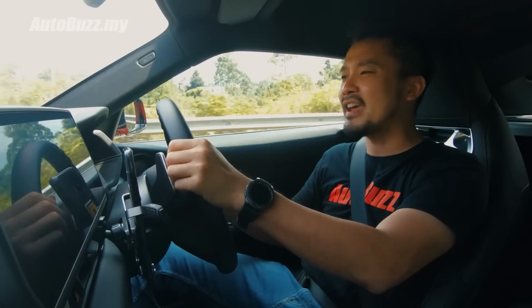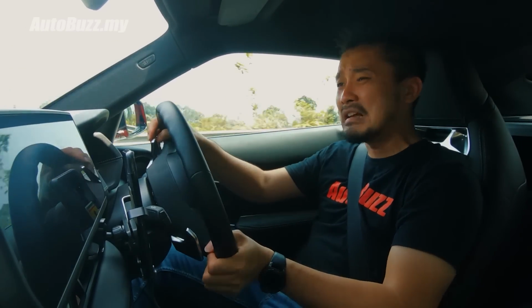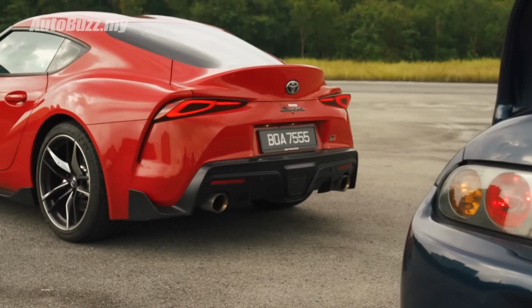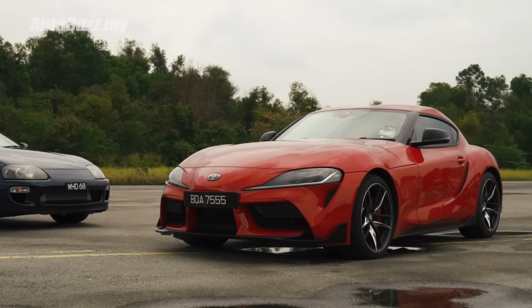Yeah, I know what you're gonna say. Is this still a JDM? It's not built in Japan anymore. It comes from Austria. Well, does it even deserve the Supra badge?